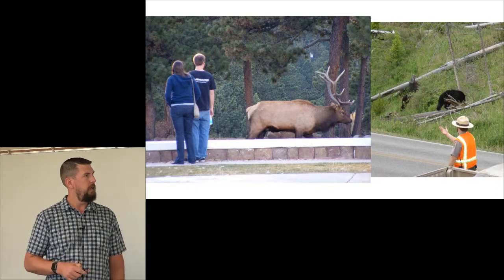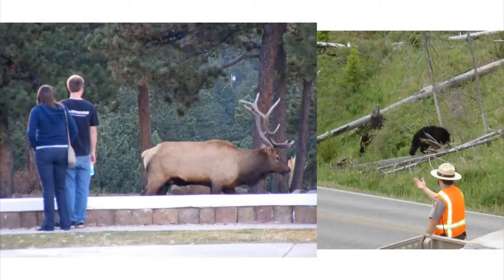And then here, this is again in Yellowstone, this is a ranger, this is a black bear. And we have things called animal jams, right? So bear jams, elk jams, whatever you want to call it.